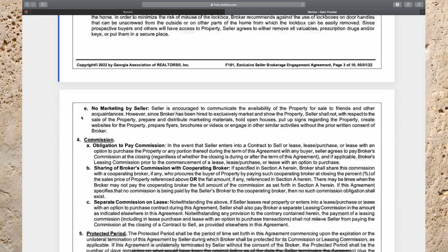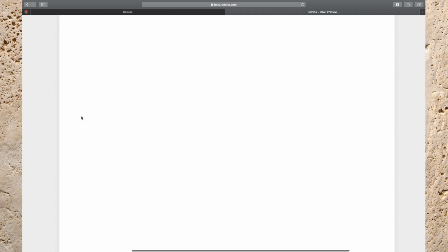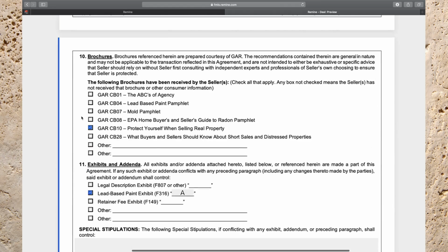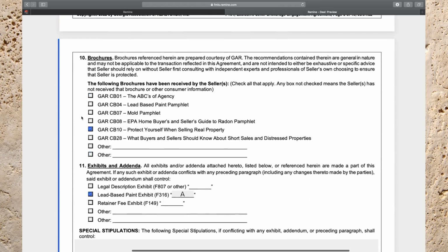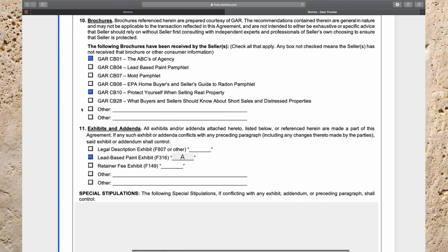So I'm going to fast forward here to page 9 of the listing agreement. And this will be the section of the listing agreement that we can reference any brochures that we are attaching and also any exhibits. Now, in your broker packages, I have included the Protect Yourself When Selling Real Property. Super helpful form. The ABCs of Agency is another very helpful form for explaining brokerage relationships to a party. Whether that relationship be client or customer, this informational brochure goes over all of the different types of agency relationships that are available here in Georgia.